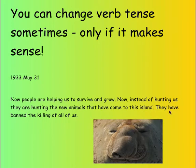And then he finishes off with the past tense. They have banned the killing of all of us. And so that's something that they did in the past. I'm talking about the scientists have banned the killing of these beautiful creatures here, the elephant seals. Okay, so we've got present tense in our journal article, and we've also got past tense, and they're side by side, and it does make sense.